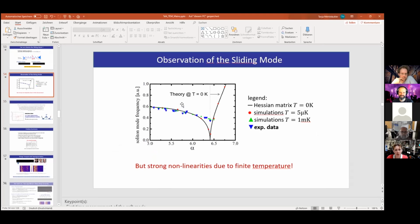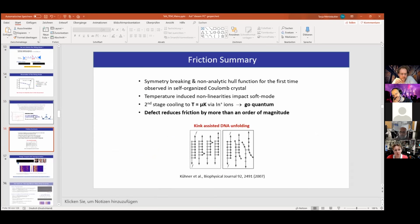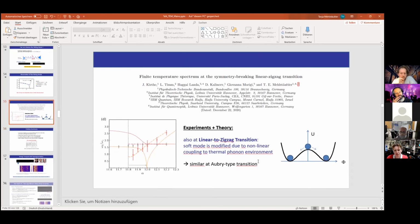You mean when I was speaking about the deviations in the frequency spectrum, right? Yes. There is also a statement in the conclusions where you say that these are strong nonlinearities driven by temperature. Maybe it was the same statement. I was a little bit lost on that, because I was thinking, even at zero temperature, to get a kink you need a strong nonlinearity.